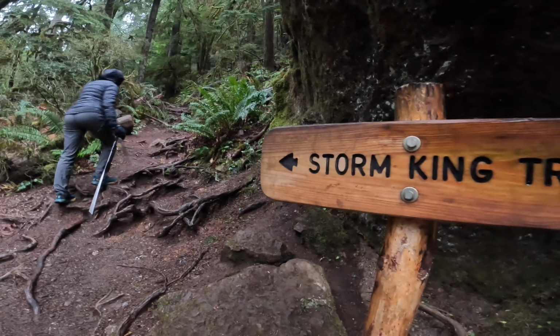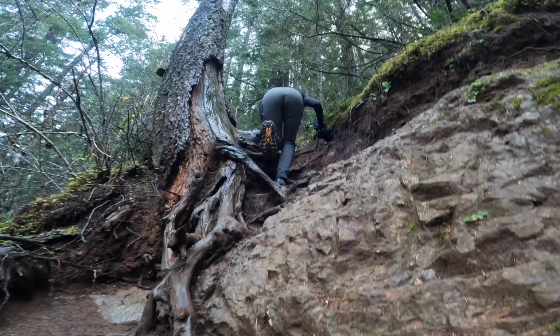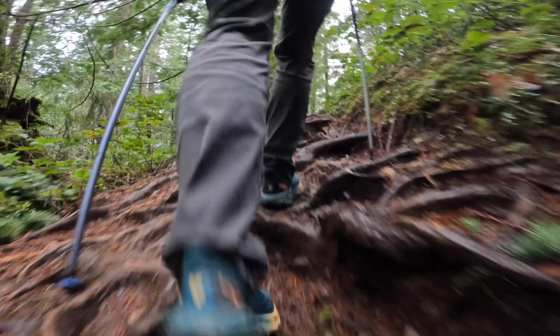After a short half-mile hike from the trailhead, we hung a left-hand turn up the Storm King Trail. Immediately, the trail starts climbing. The trail was wet and muddy, as it had already rained a lot in the last week. Everything is just so wet and so green out here. It's been raining pretty much non-stop since we've come up to Washington.